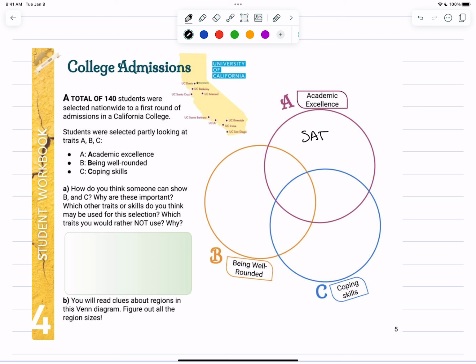But being well-rounded, that one's a little bit harder. And you can also fold in, why do colleges care about people being well-rounded? Why do colleges care about people having coping skills? Being well-rounded could be something like athletics. And then you can also play the game of what these intersections look like. What is something that is both a coping skill and academic excellence? What about being well-rounded and a coping skill? One could argue that athletics should maybe go in that intersection there.